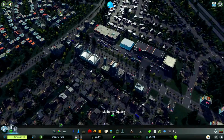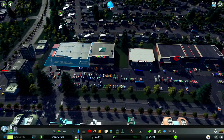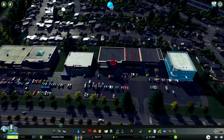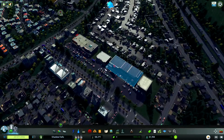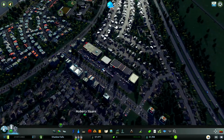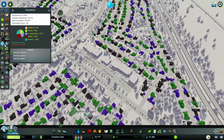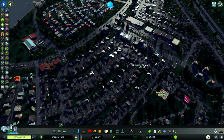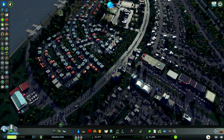I put in a big shopping area over here. I have the Home Depot and a Party City, Toys R Us, and Target, Barnes and Noble. So just some of the other stuff. I kind of overdid my commercial area throughout this entire city. I don't think I ever got above a 3% unemployment rate. Yeah, so I just love putting in commercial. I don't need that much commercial.